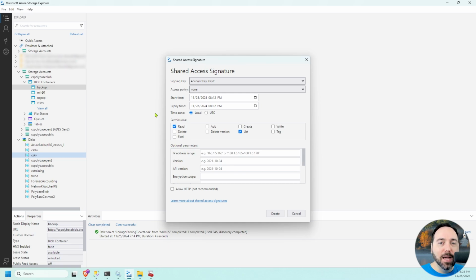In the permissions box, there are 9 separate permissions. We are going to need read, write, and list. We can use the add permission to append to an existing blob, and create allows us to create a blob but not append to it.